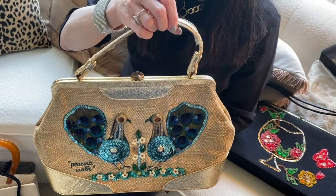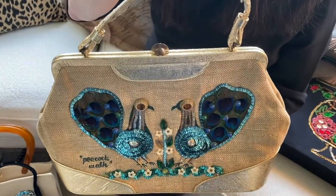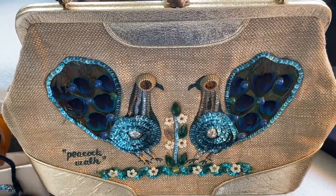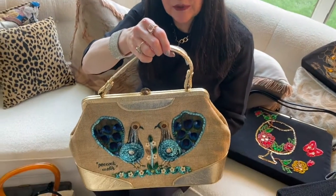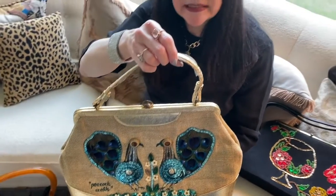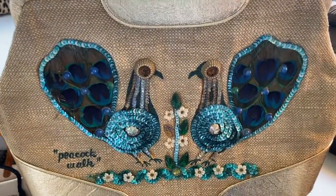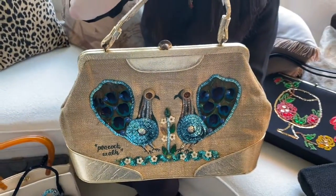Enid Collins was a designer well known in the 1960s. She operated out of Texas. This bag is not typical of the bag she produced. It's a very unusual satchel shape because she was best known for box bags made out of wooden boxes that were ornamented with imagery on the front. This one has her iconic imagery, but on a satchel bag made out of burlap with gold metallic detailing.